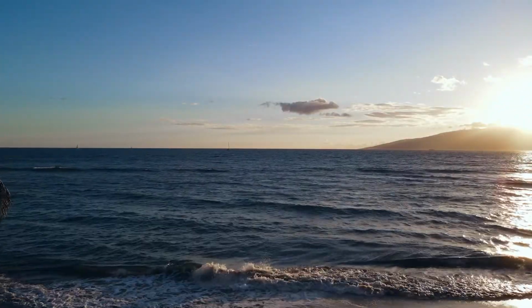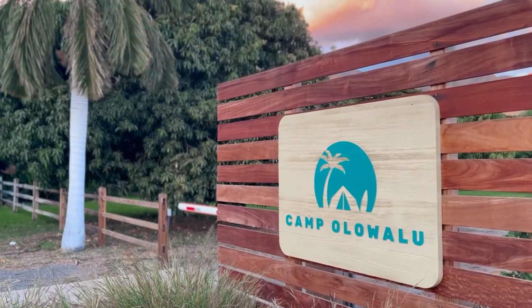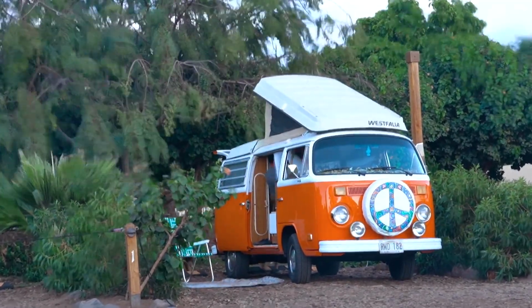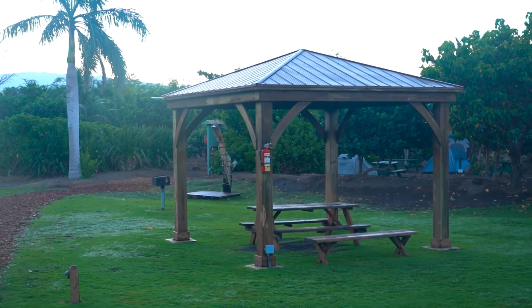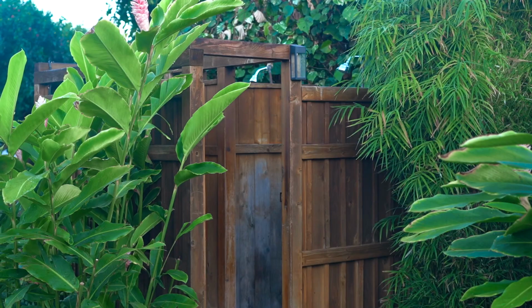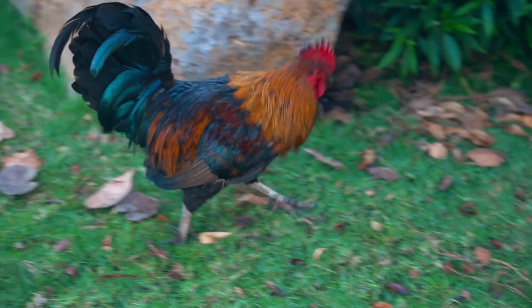Neither of us have done much camping before, but I do know you're supposed to set up camp before dark. Fortunately, it doesn't take much to set up Clementine, and this campsite has some top quality amenities from bathrooms to showers, and even some friendly neighbors to give you your wake-up call.